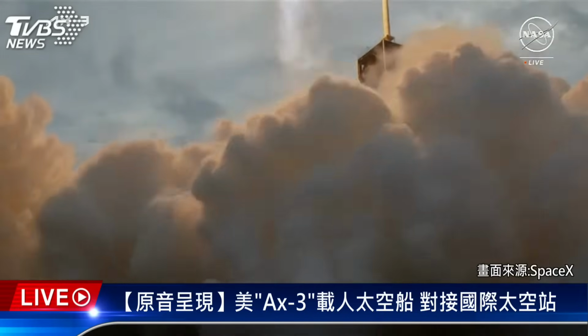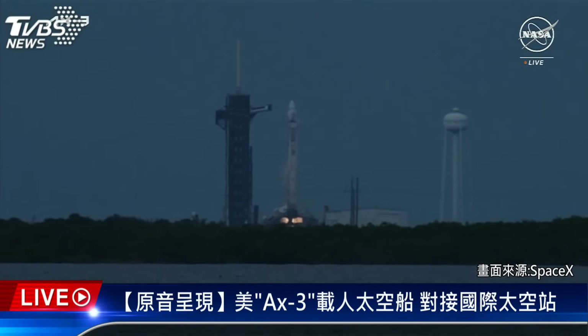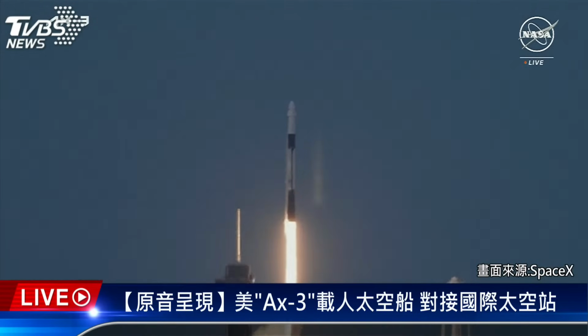The crew inside Dragon Freedom is now in position just outside the keep-out sphere around the International Space Station, approximately 420 kilometers above Earth. They are awaiting the approach initiation burn that will be the first of several steps that incrementally guide them to the International Space Station. And the Crew 7 Dragon spacecraft, known as Endurance, will be there to greet Dragon Freedom when it arrives.